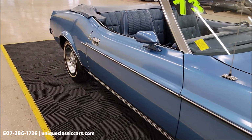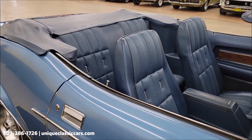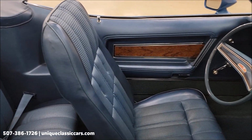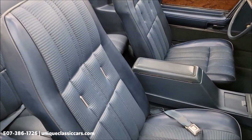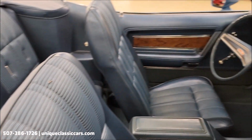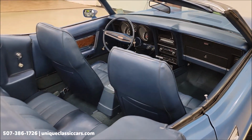These are the original wheel covers. "3D" is the paint code on this car. Medium blue metallic. "CB" is the trim code. So it has the medium blue knitted vinyl. So basically you have this combination, kind of cloth and vinyl. Also known as comfort weave seats, according to the previous owner of this car. All original interior. Has had the top replaced just due to age.